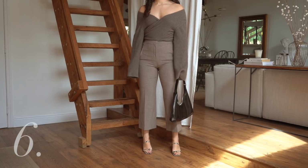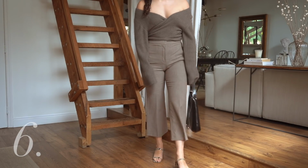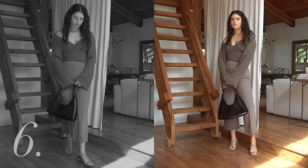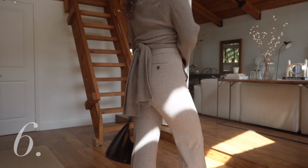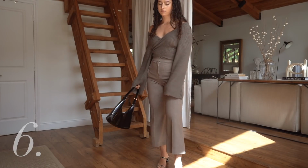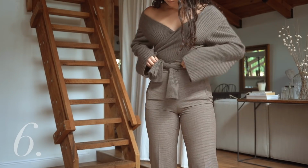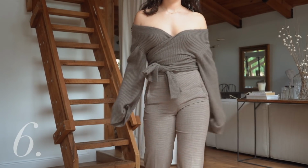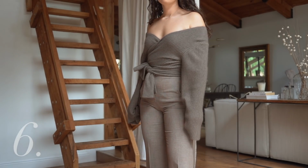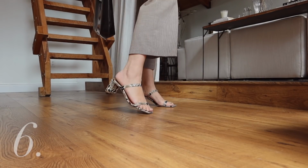Here we have a very monochromatic look. These trousers are from Aritzia. I think they're like a year or 2 years old. And I paired it with this wrap cardigan, which is actually almost the same color, just a little bit darker. You could actually wear this cardigan a couple of different ways. It's super versatile. And I just paired it with my By Far bag and my By Far heeled sandals.